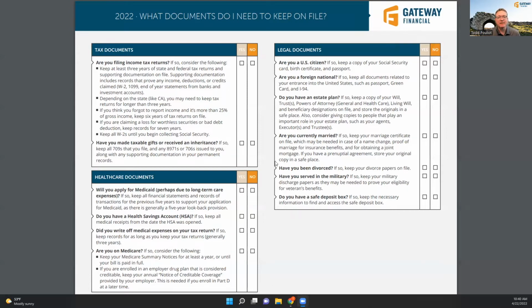Merit certificate, keep that on file. Again, that's something you can load into your vault and keep in that vault forever. Also, any prenup agreements safe and stored. Divorce decrees. I cannot tell you how many times I'll have somebody come in with a very old, dated, and tattered divorce decree. We just scan and put that into that vault for them.